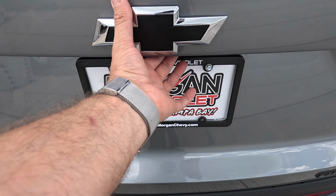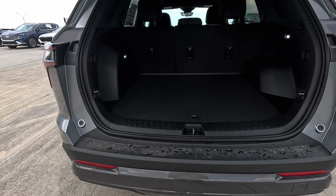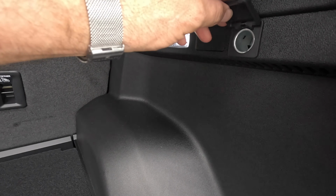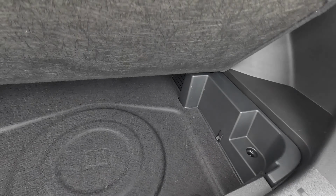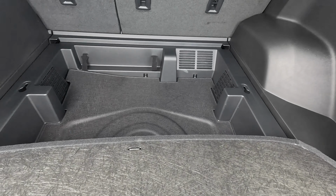Power liftgate going into 29.8 cubic feet of storage. LED interior lighting with a 12-volt charger. Underneath the floor, it gets a ton of storage. And you can pull this whole thing out.